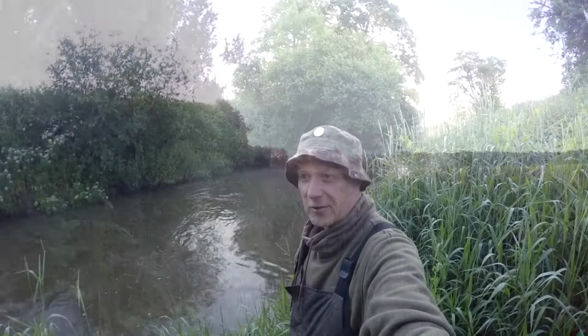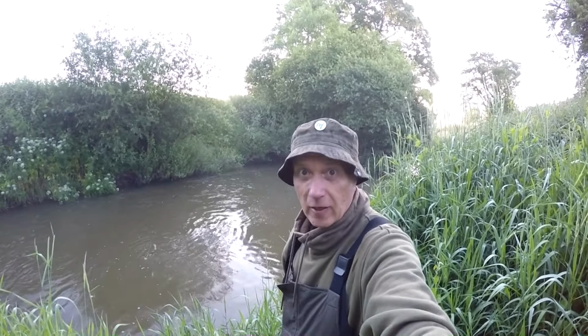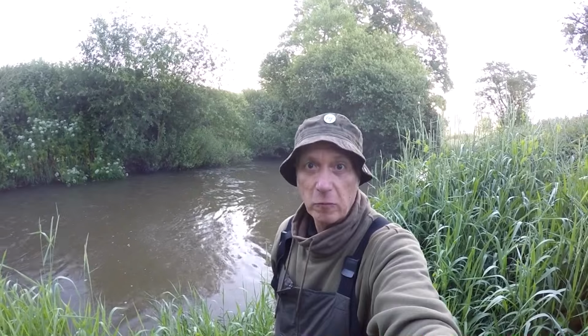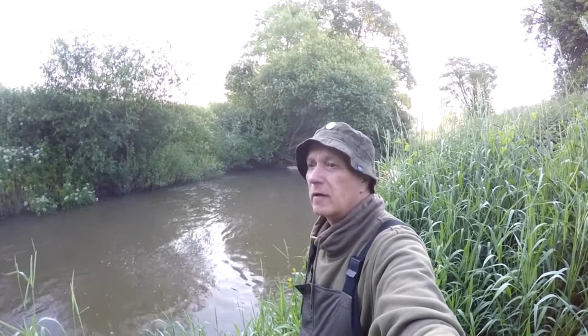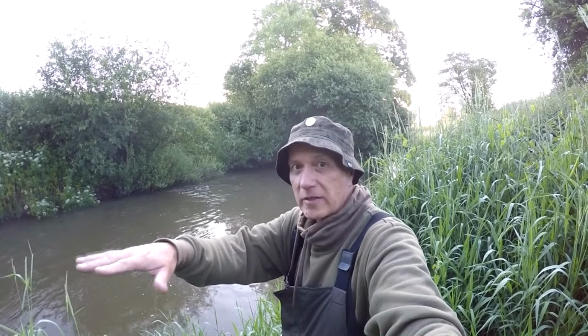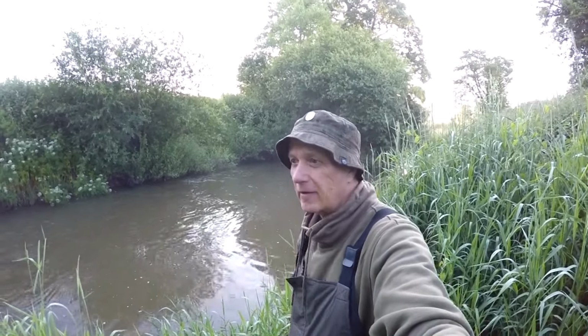Finally made it down to the river. It's only trouble during the close season, everything just springs up, sprouts, and I had a job finding this swim. It was just all completely overgrown. I was walking up, knew it was here somewhere because I could hear the rushing water, because there's sort of rapids and then it drops down into a hole. So I could hear the water, so I knew that I was near.